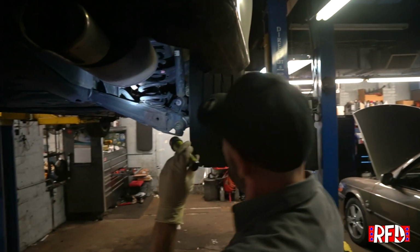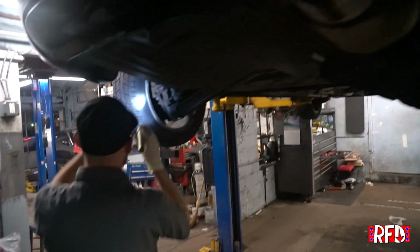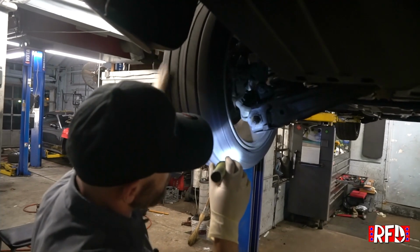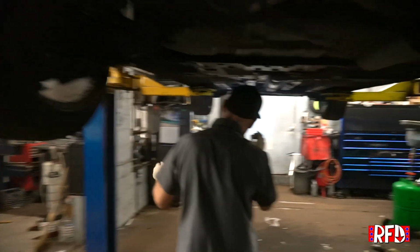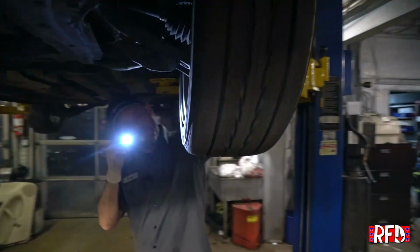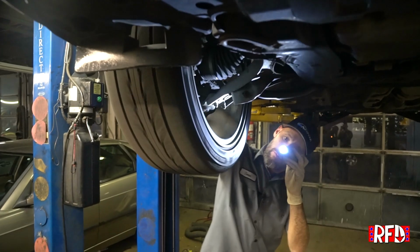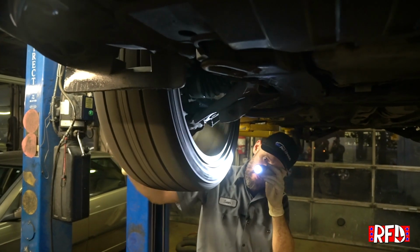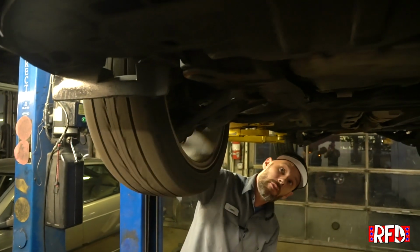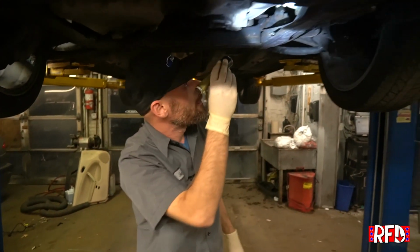Let's see, are the wheels bent? Nope. That one is a little bit. Let's check the front. Nope, that one's good. That one's good. So one that has a minor bend. Yeah, not too bad. Sounds like I need new wheels.